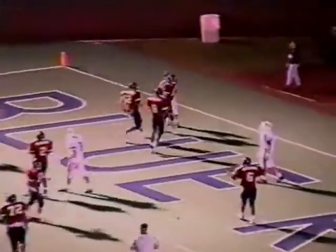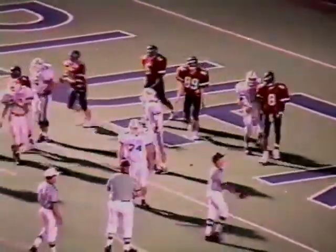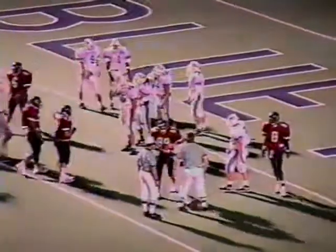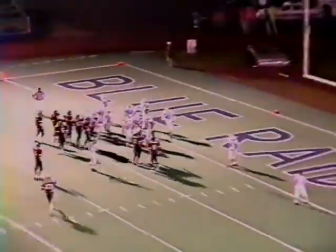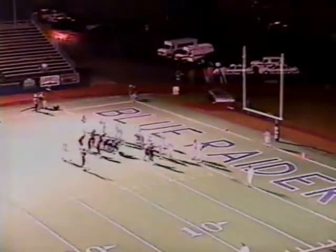Oh, man, we blew coverage bad. Somebody should have had the tight end on that play, and they ran a sprint left pass, brought the tight end across the formation, and he is wide open. Ron C. came over from center field trying to help out, but it was way late. And with 9:20 to go in the game, Oakland takes the lead 9-6.